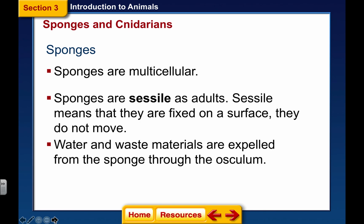Their water and their waste materials are expelled from the sponge through a large opening at the top called the osculum. Sponges are filter feeders. They're fixed to a reef and they can't go anywhere to get their food. So water is going to flow in and it is going to flow out, and it flows out through this very large opening at the top, which is called an osculum.